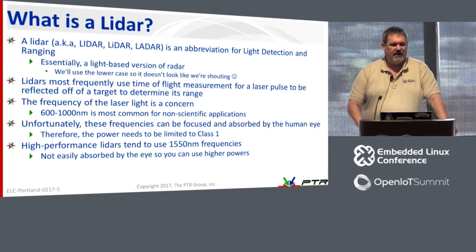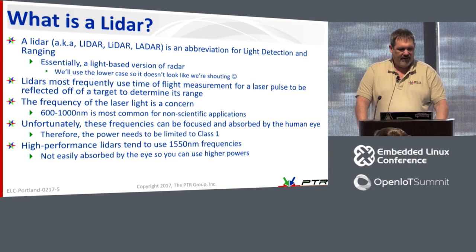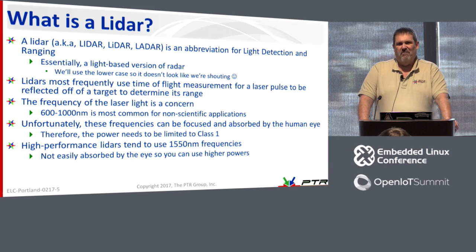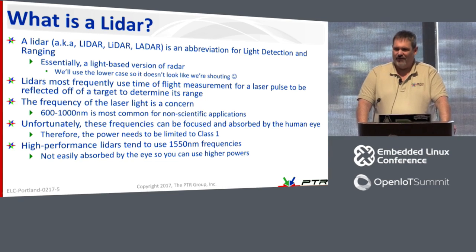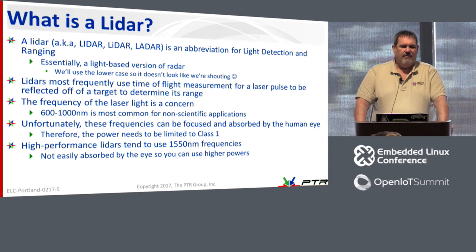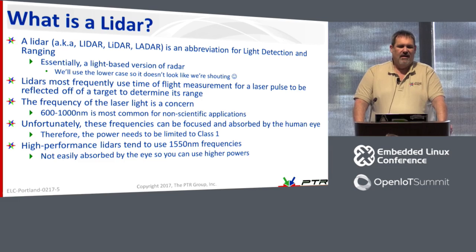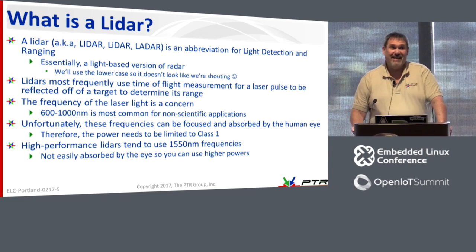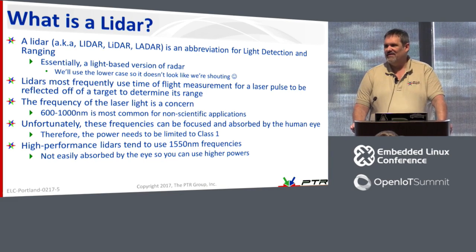So let's talk a little bit about LIDARs. What exactly is a LIDAR? Well, it is kind of a munging of what we used to call a radar, of course, radio detection and ranging. LIDAR is light detection and ranging. Unfortunately, there are lots of different ways that this is put out there. It's either LIDAR, lowercase i LIDAR, all uppercase. Sometimes they call them LADARs. It just depends on who happens to be selling it as to exactly what it is they call it.